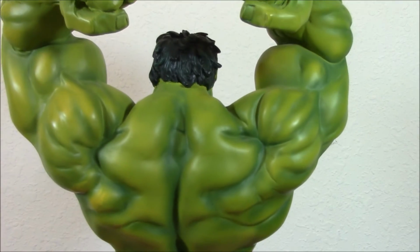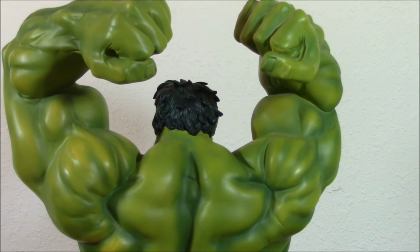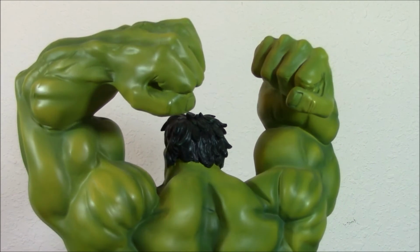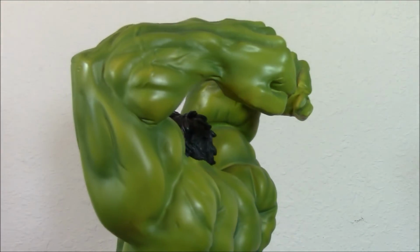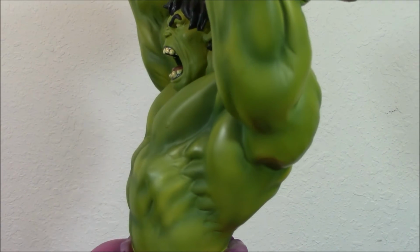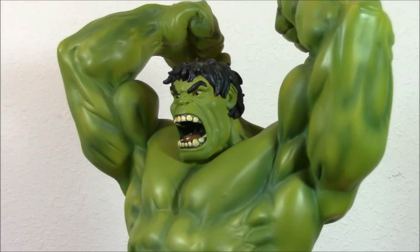Just a killer piece. And look at that back. It's amazing. Randy did such an amazing job. Those big knuckles, those big hands, those big cannon arms. It is just fantastic. And yes, right now the lighting in my room is not as great, so it might look a little darker than what it is.